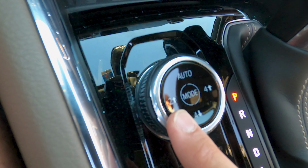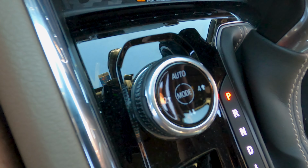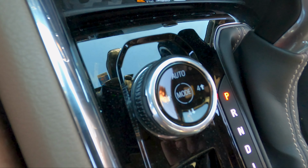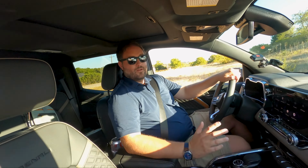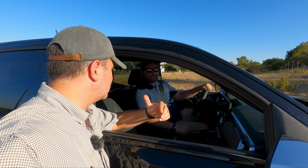Part-time and full-time. So if you want to do silly burnouts, you can do that. Or if you just don't want to have a parasitic drag of the front axle working, you can just put it in two-wheel drive. You also have 4-low, which is an option. Not all Canyons give you that. So yeah, I'm with you. Having auto and two-wheel drive is a big deal. You don't get that in a lot of cars.